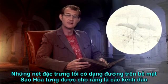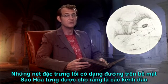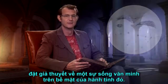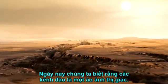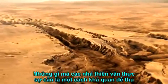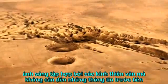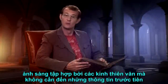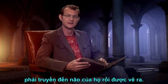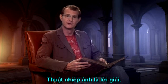Dark linear features on the surface of Mars were thought to be canals suggesting civilized life on the surface of the red planet. We now know that the canals were an optical illusion. What astronomers really needed was an objective way to record the light collected by their telescopes, without the information first having to pass through their brains and their drawing pens. Photography came to the rescue.